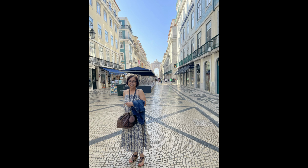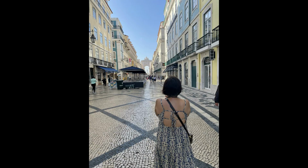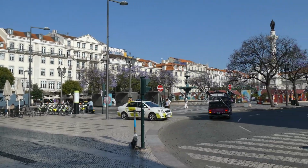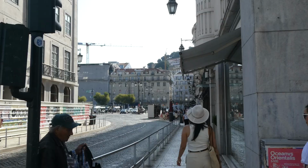We also had our first taste of pastéis de nata from a popular place called Manteigaria, which has a number of branches here in the city. It's so good that we decided to make this one of our pasalubong items to give to our family back home.